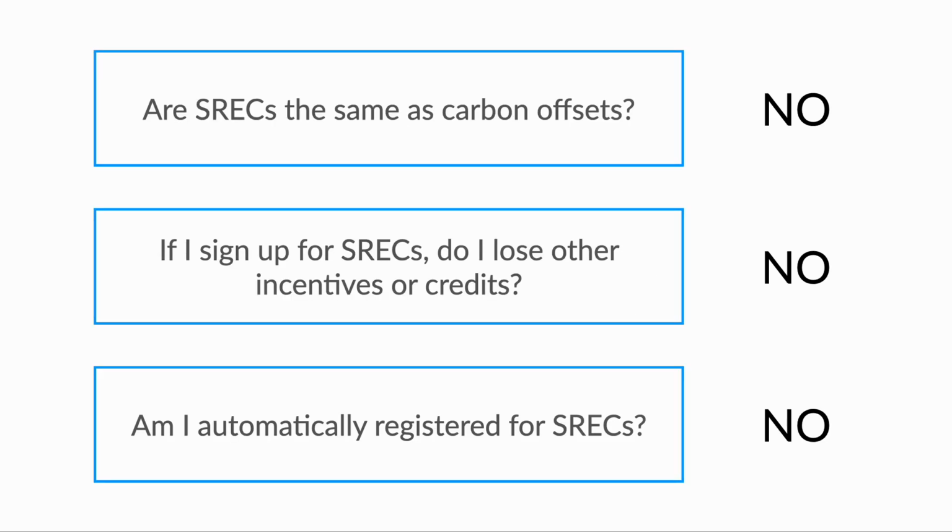Some basics here. SRECs are not the same as carbon offsets. If you sign up for SRECs, you do not lose any other incentives or credits. Most people are worried about that, so you shouldn't be. And the third is that you're not automatically registered for SRECs. You have to proactively take a step to sign up. Sometimes your installers will get you part of the way there, but ultimately you as the system owner need to take action to get signed up for SRECs. And you have a choice of which aggregator or company that you work with to get that set up.